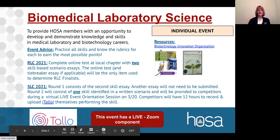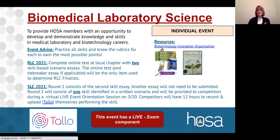As you look at the slide here, you will see that there are different resources available to you. If there are some live links, if you click on them, that will take you to that organization. And then these look like they're just pictures, but if you click on them, they're live linked to where you can purchase these resources if you still need to purchase them and don't have them at your school.